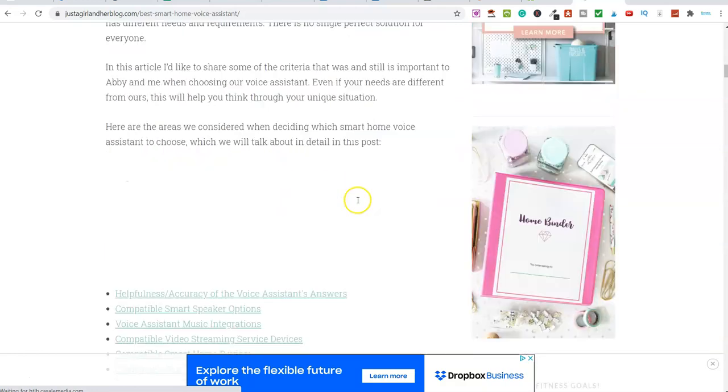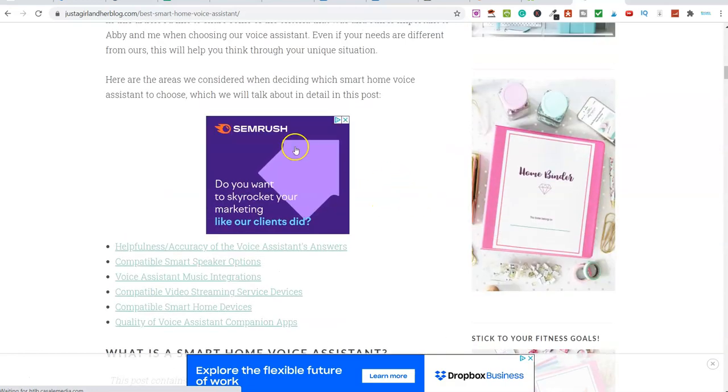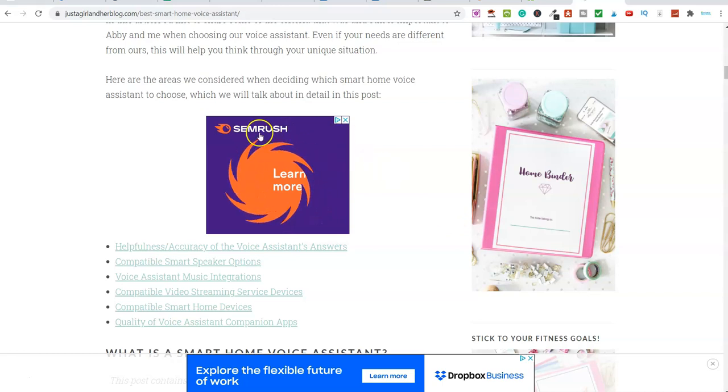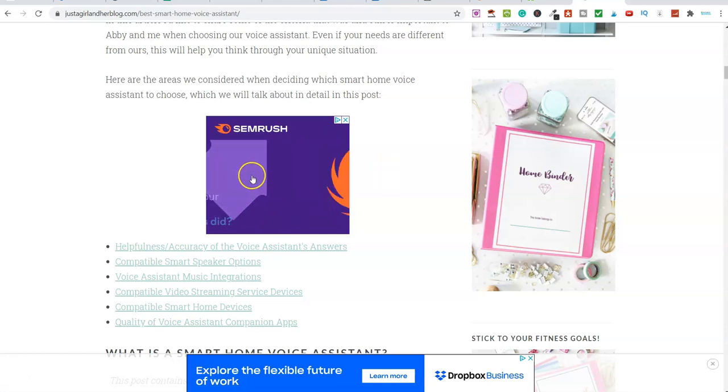But if I scroll down here, you can see how are these blogs earning money? Well, you see this here? This is an ad. This down here is an ad. So Abby, whose blog this one here is, she's earning money when these adverts are shown on the blog, or if somebody clicks on these.